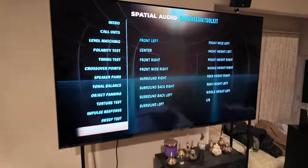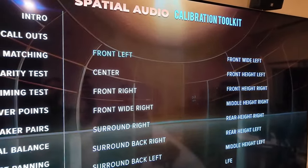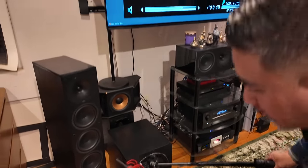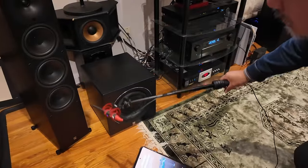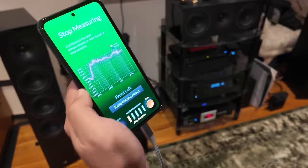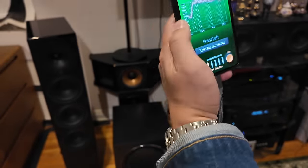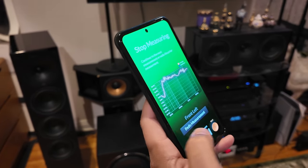All right, so we're going to go to periodic peak noise. We're going to do front left, which is here on this toolkit. So you just go ahead and let that play and put it at a decent volume, so it's overcoming the background noise. Okay, so there we go. I'm going to hit measure. All right, so there's the near field measurement of the speaker. Green means it's done. This is handy because if you're far away from the speaker or the computer, you can easily look over and see that it's done. If you need to redo the measurement, you can do that also.